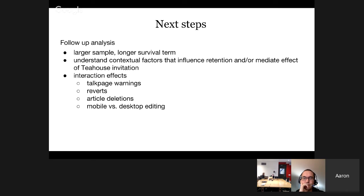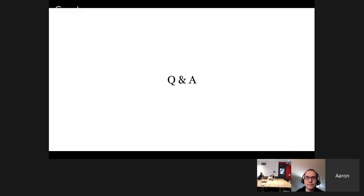And like I was saying, we want to know these interaction effects. Does the Teahouse help people who receive talk page warnings and reverts, these negative reactions from Wikipedia? And is the Teahouse as effective for people who edit through mobile as people who edit through desktop? All right. And with that, I will open the floor to question and answer.